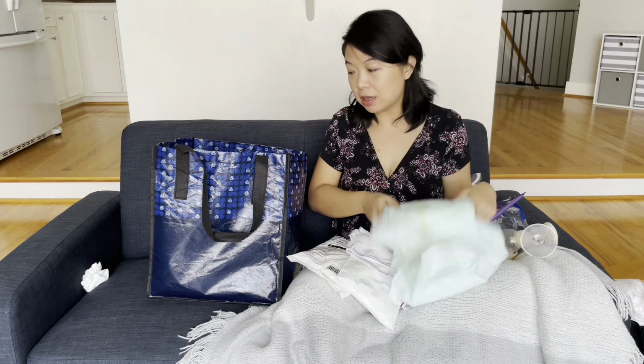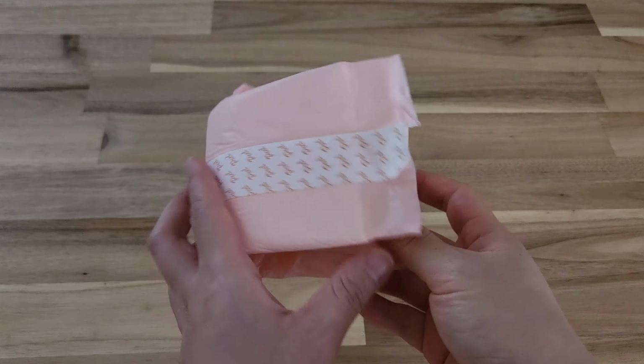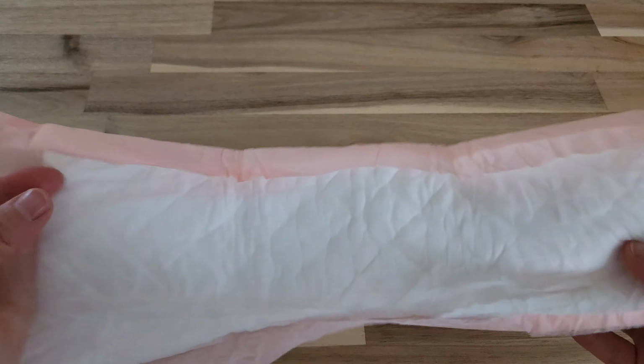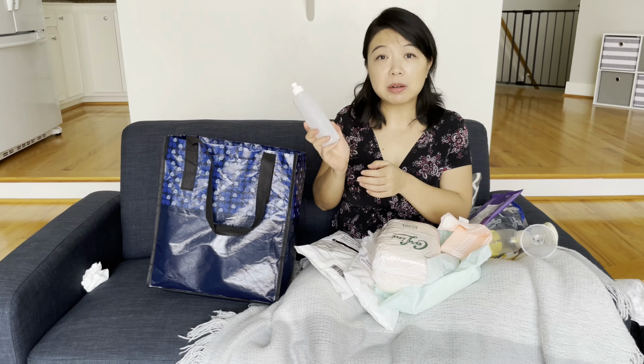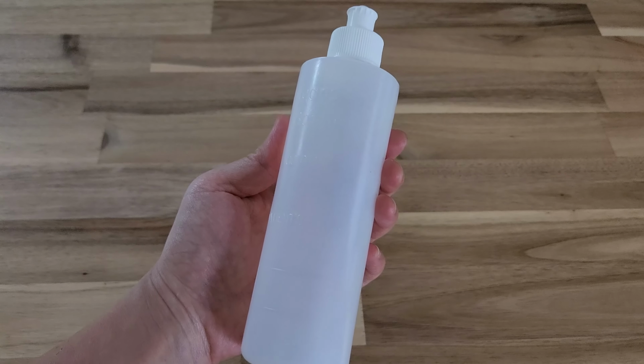And if you don't want giant diapers like these, they do have smaller pads. They are long pads. They look like overnight pads. These also are useful for discharges that are not as big or large. I also got the cleansing bottle, and I took it home as well. Useful to clean the remaining lochia.